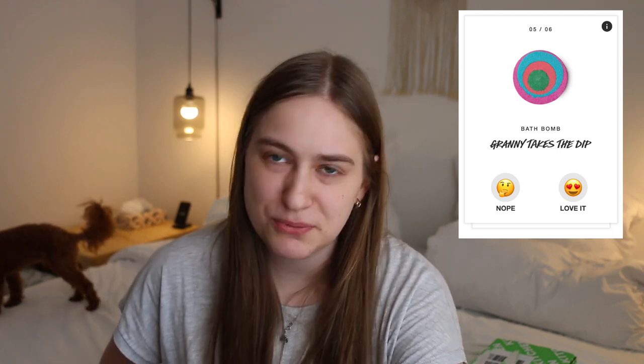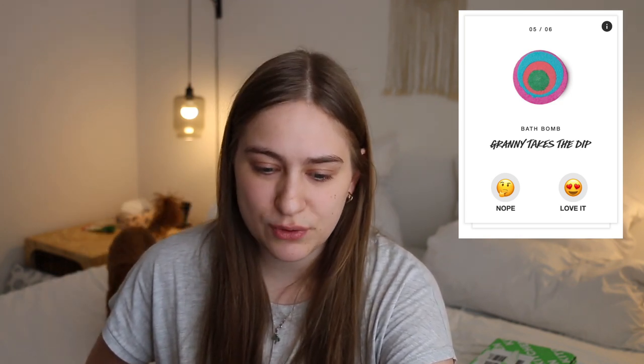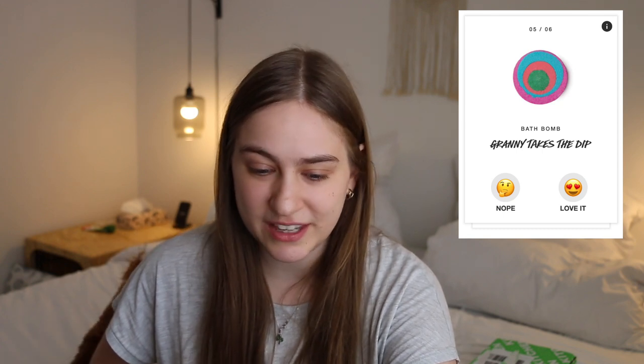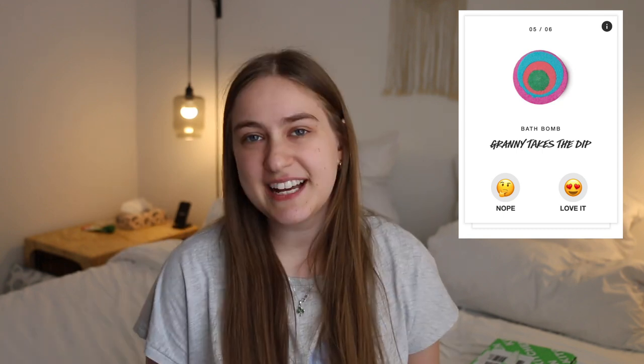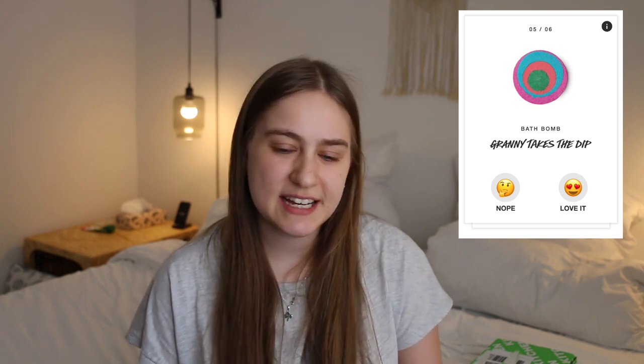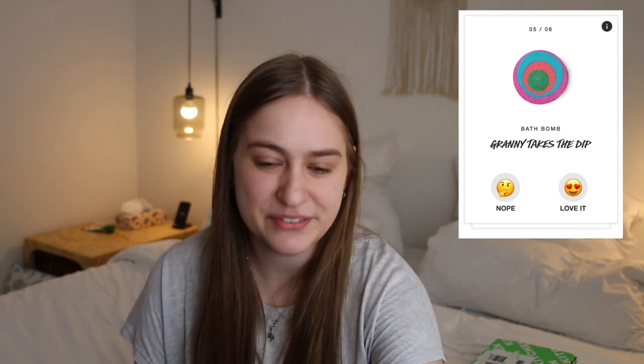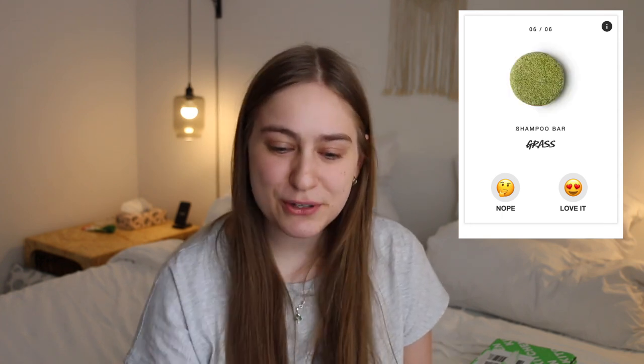This one looks super fun. Take a trip into psychedelic waters peppered with citrus and spice. Vivid, multicolored swirls give way to purple waters, leaving you feeling relaxed and refreshed. Like I said, I did really love the design of this bath bomb, but I didn't vote for it because I'm not so big on spicy kind of scents, so I didn't think that I would end up liking the smell of it. And lastly was Grass Shampoo Bar.